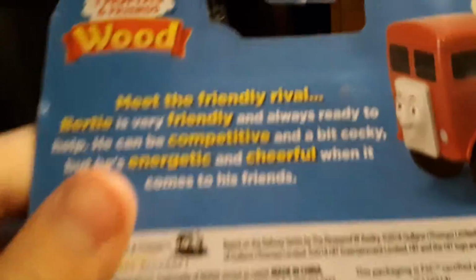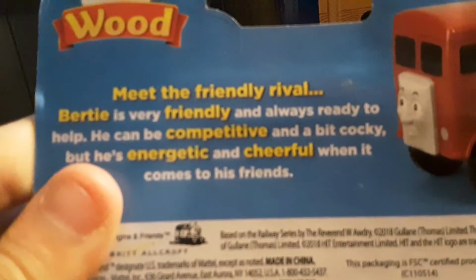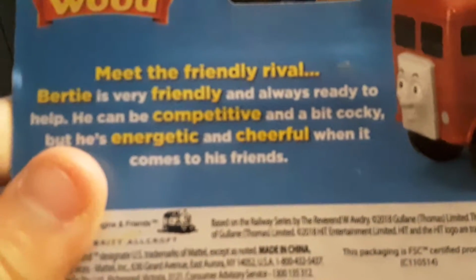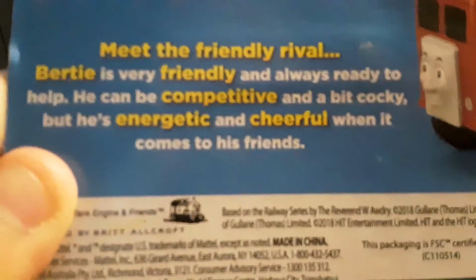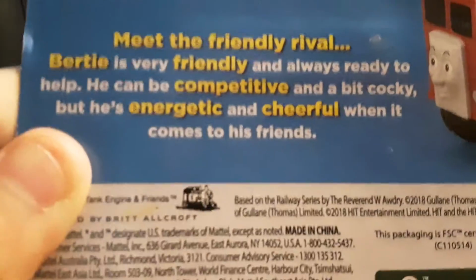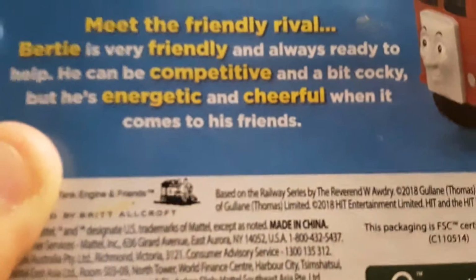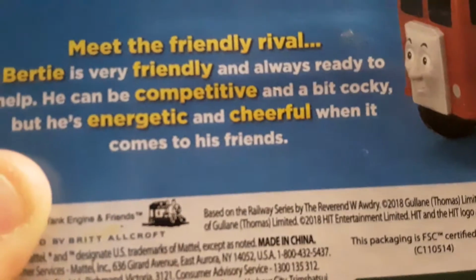He says, "Meet the friendly rival. Birdie is very friendly and always ready to help. He can be a little competitive and a bit cocky, but he's energetic and cheerful when it comes to his friends." Okay, so let's get this thing open.